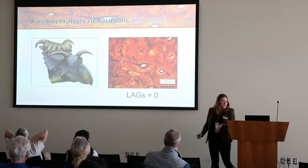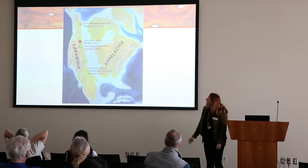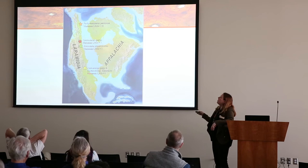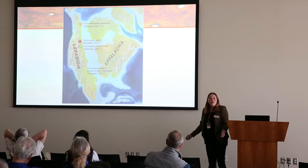So I have this hypothesis, this idea. I plotted them on a map of what North America looked like in the Cretaceous. We have Pachyrhinosaurus in Alaska up here, Centrosaurus in Alberta, Canada there, Einiosaurus in Montana here, and my Utah forms down there. And I wondered if the climate was different in Alaska than in Utah, like it is now. In the Cretaceous, did they also have different weather, long periods of darkness and long periods of light? It turns out the records show that they did. They actually had a different climate than we do in Utah.